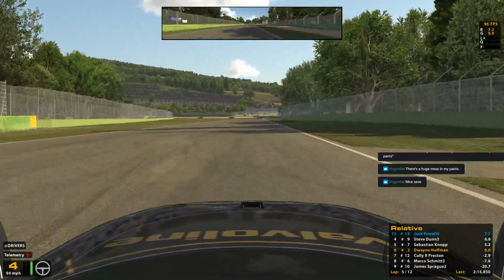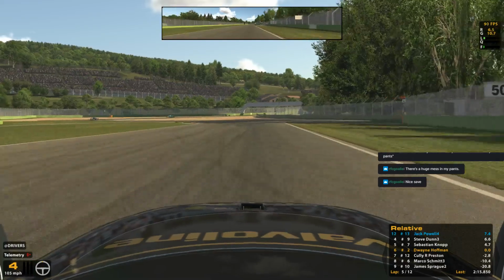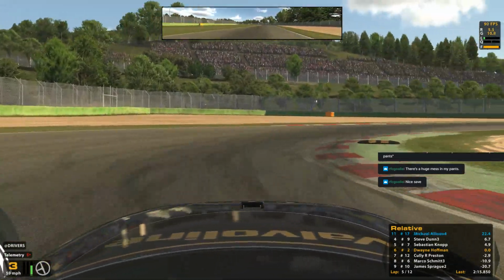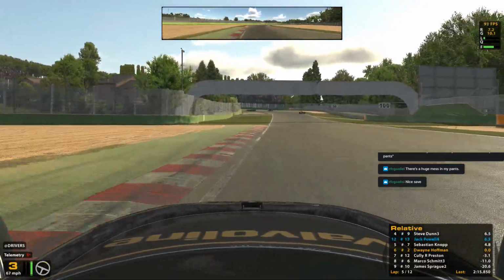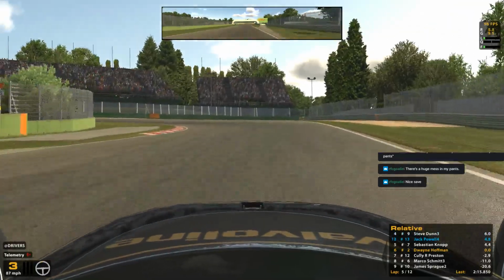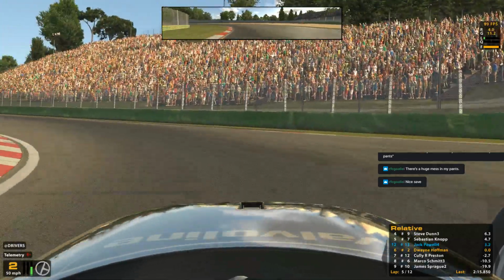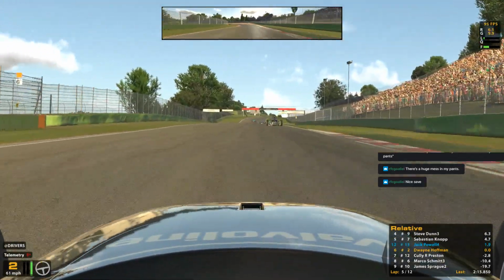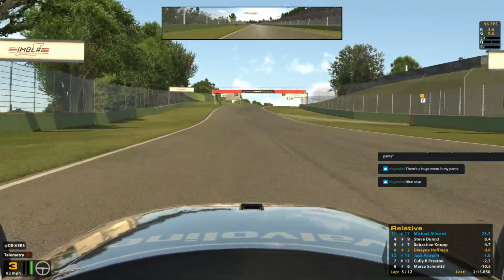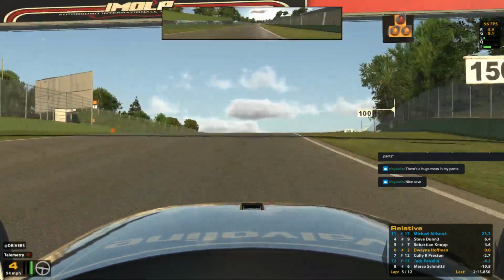So, there's an incident in Tamburello. It looks like Schmidt. Okay. So for this race, I put in a little extra front brake, there's an incident in Tosa. It looks like it's Powell. And that seems to be helping me on front end feel. So I'm very thankful for that.